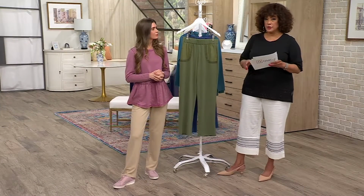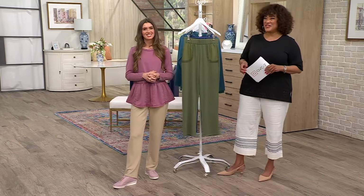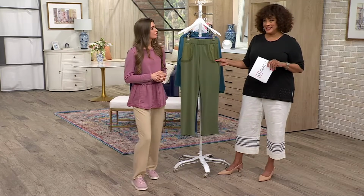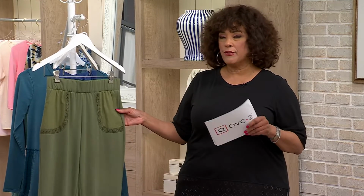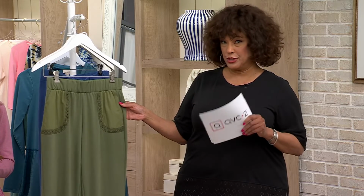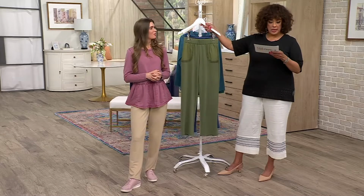So just as a reminder, clearance price is a really nice thing. It's a great opportunity to save even more than your regular QVC price here. But it also means that this is the last of what we'll have for this pant. And just to do that math for everybody, we've taken $50 off of the regular price of these pants. They were $80 to start. They're $29.99 today.